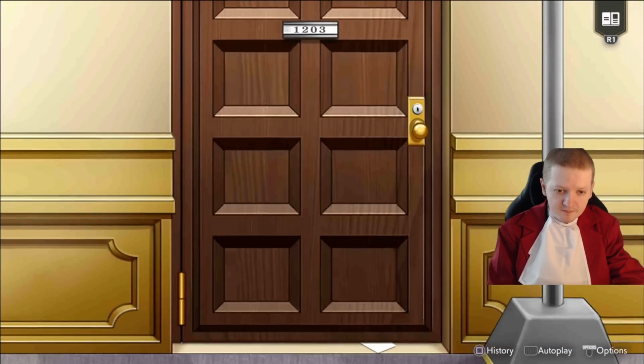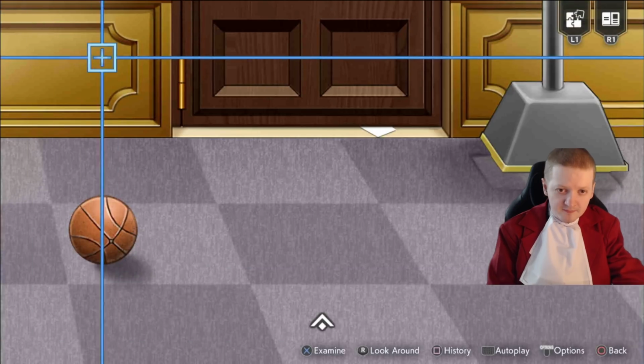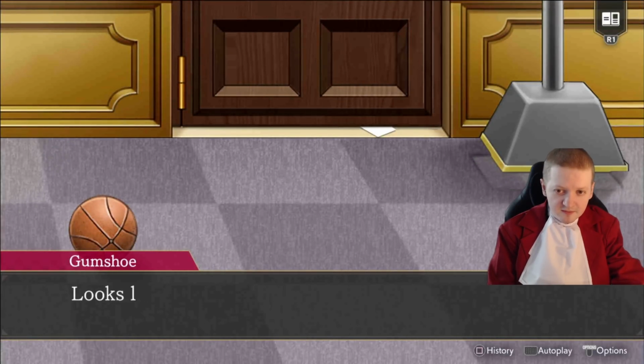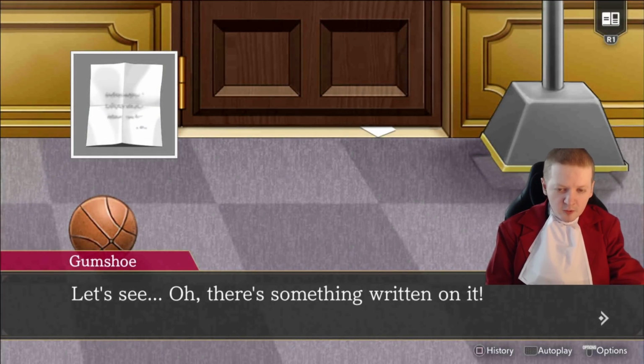What have we here? I won't rest until I've inspected every suspicious-looking nook and cranny. What is this? Looks like a scrap of paper. I'll get it, sir. Let's see. Oh, there's something written on it.